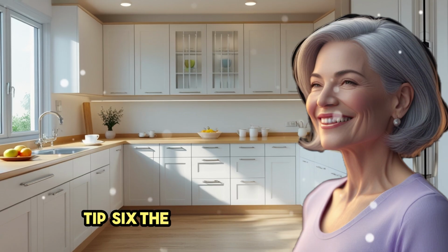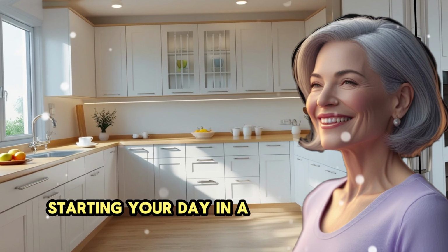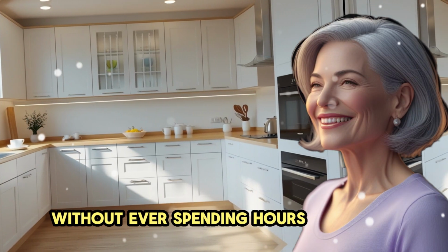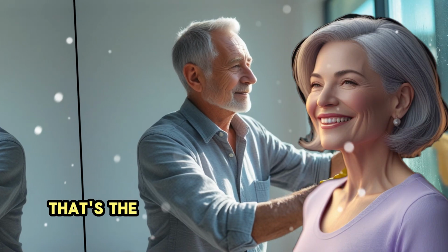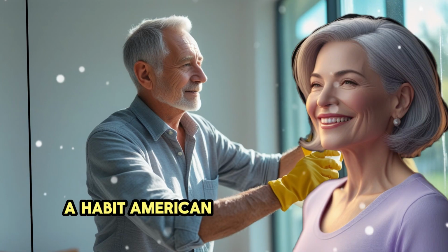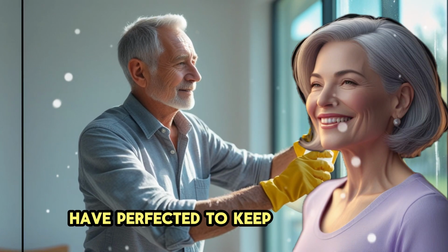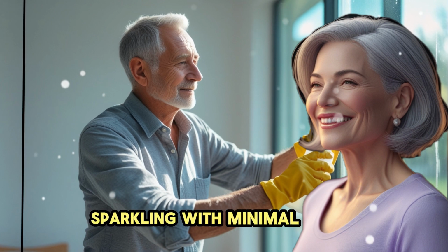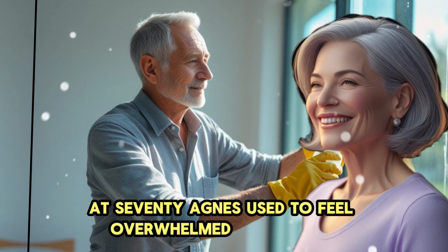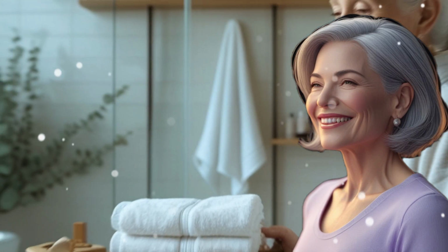Tip 6. The daily cleaning ritual. Imagine starting your day in a home that feels fresh and tidy, without ever spending hours scrubbing. That's the genius of the daily cleaning ritual, a habit American seniors like Agnes from Minnesota have perfected to keep their homes sparkling with minimal effort. At 70, Agnes used to feel overwhelmed by weekend cleaning marathons that left her exhausted.